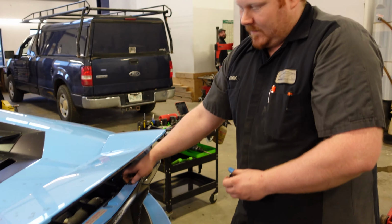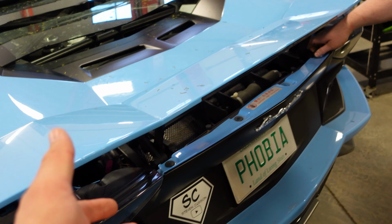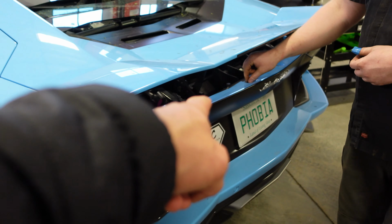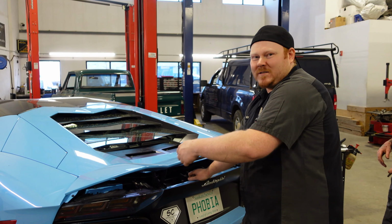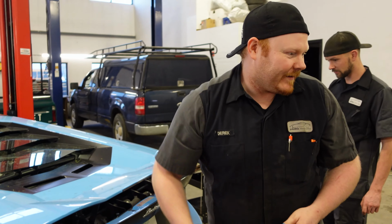As a master Lamborghini technician, what are the first steps to getting this bumper cover off? Removing all the bolts. So we're gonna start up here? Yep. And then down there? Seeing what we can see first, removing that, and then we work to what we can't see. I like that philosophy. It's good.